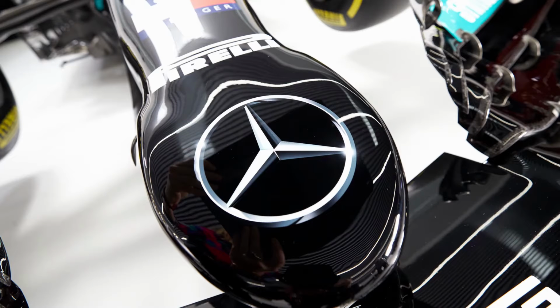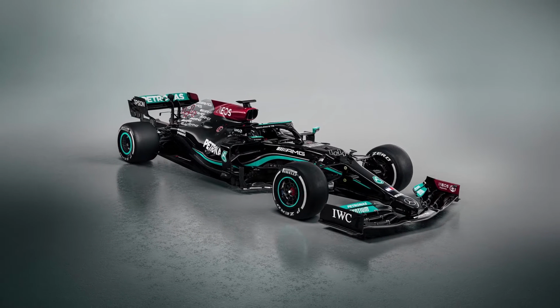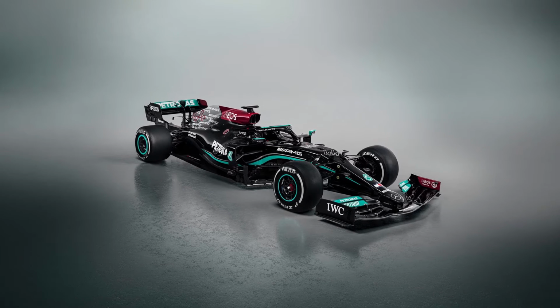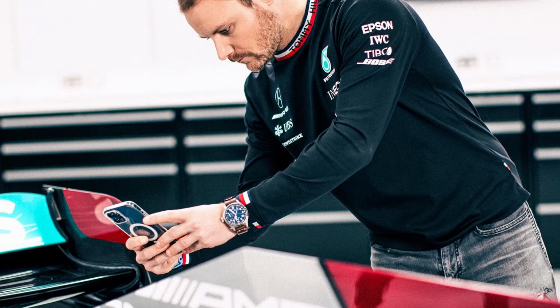Mercedes say the car has considerable aerodynamic changes, at least in part due to the new regs for the rear of the car, and there are also improvements to the suspension and engine, which apparently includes some completely new innovations. That said, the car was deliberately displayed in a way that hid those changes, so they're keeping them hidden from their competitors for a while yet.